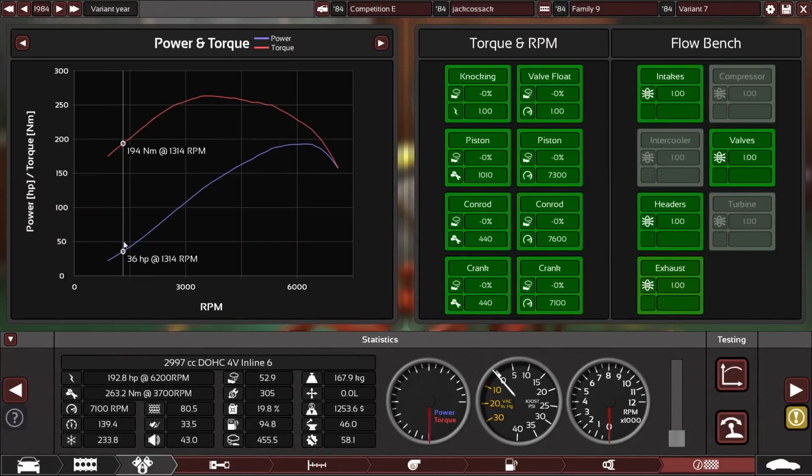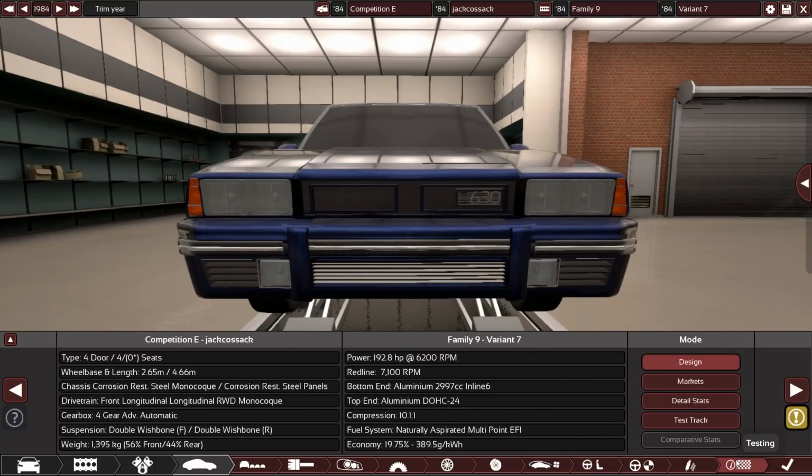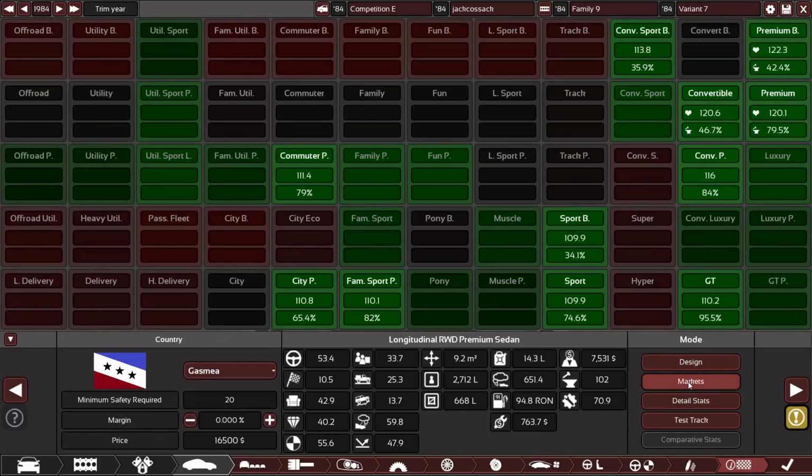Appropriate chassis choices, decent engine paired with good stats, result in high market acceptance. A bit advanced valve train, but apart from that, spot on. This fits the bill nicely and performs well.